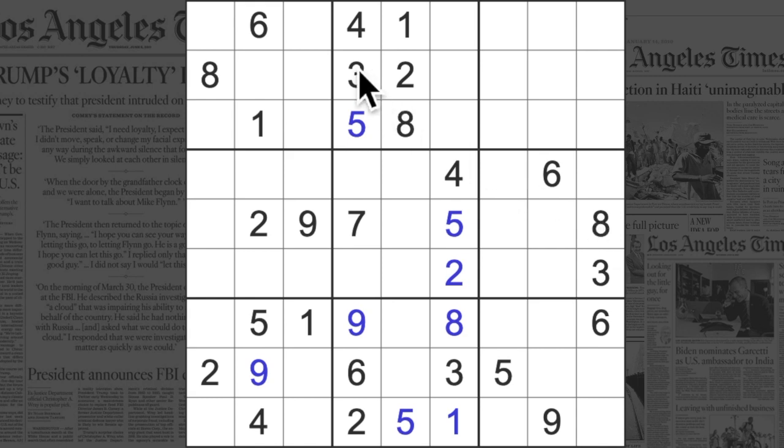I see a 3 blocking this square. I see a 3 blocking this square. I see a 3 in this square now. And then the 8 blocking this square here. So 8 goes there. And to finish, a 7 is going to do it.